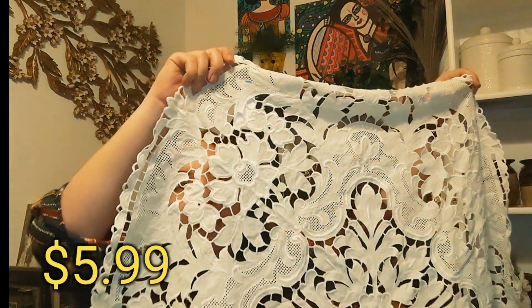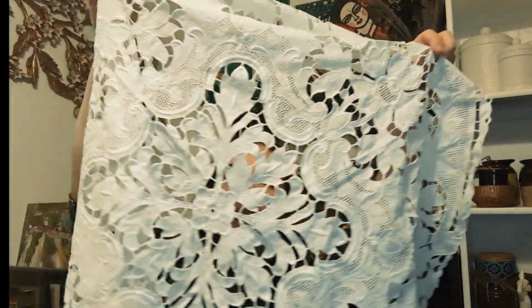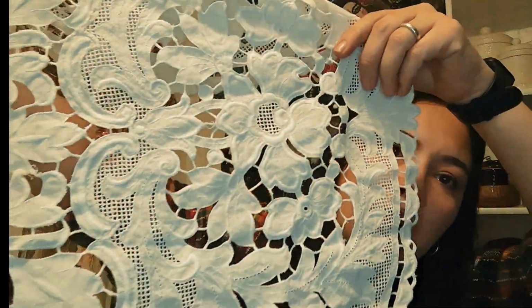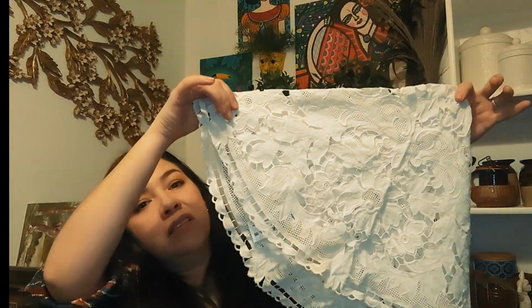Finally, I have two small items here, and then the really big item outside that I'm going to show you. Anyways, this one was $5.99. Again, expensive, yes. Worth it, I don't know. It's this super beautiful round tabletop thing. Look at this. To me, it's so beautiful. The problem I have is that I don't have any circle tables. So I don't know if I'm gonna use it.